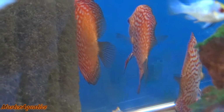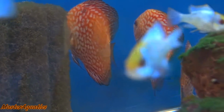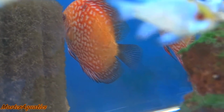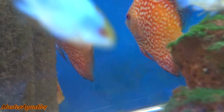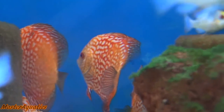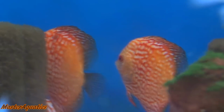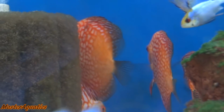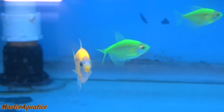It just depends on the color pattern, the color variation, also the size of the discus, and who they're coming from, because if these guys are bred and raised in very good conditions and they have strong genes and strong health because of the care that was put into these fish, then they're going to be more valuable. Discus is another fish that you can mix with your angelfish.